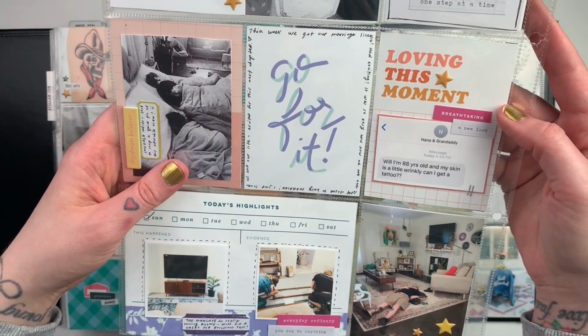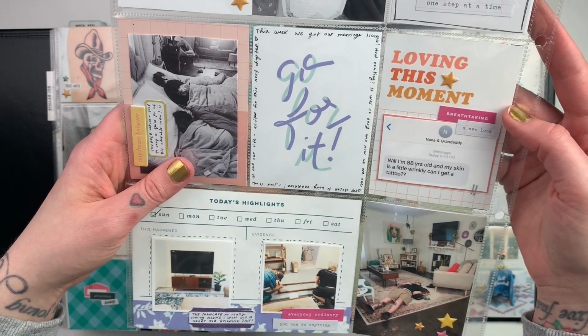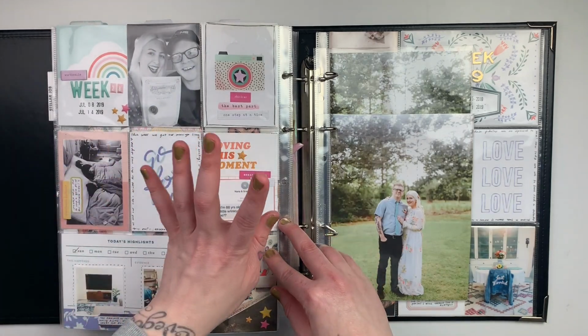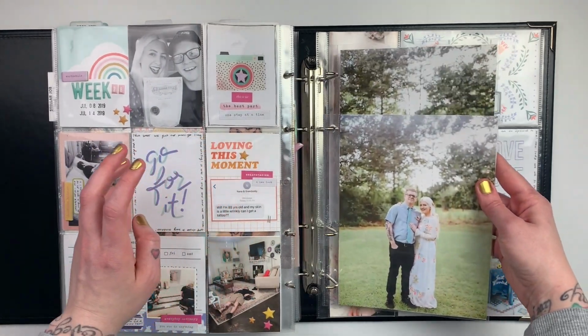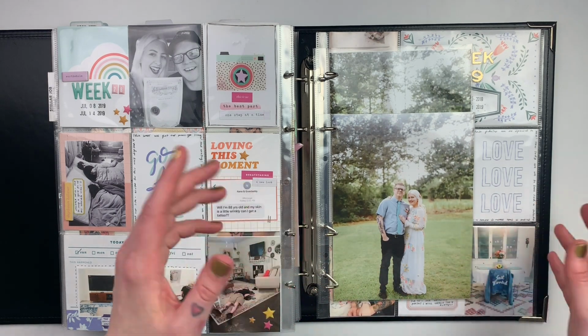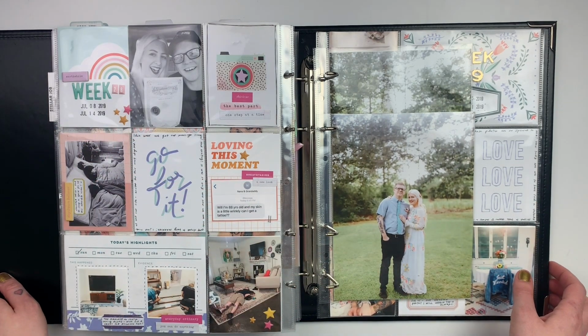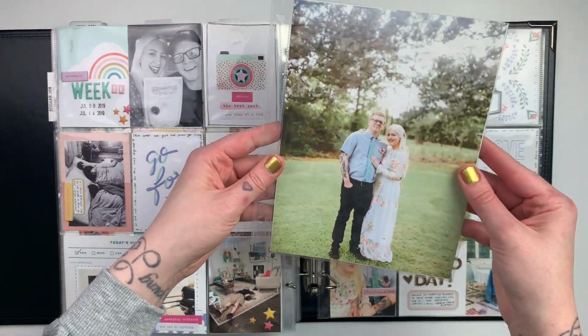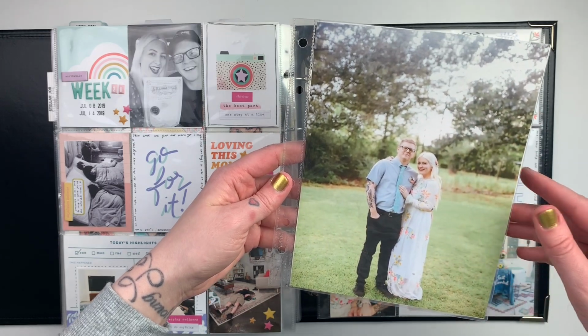He said, "Will, I'm 88 years old and my skin is a little wrinkly. Can I get a tattoo?" Which I just thought was precious. And then this is where one of my close friends, Rachel, came and took some of our wedding photos of us in my dress and all of that. So I decided to print some of these off just as 6x8s.